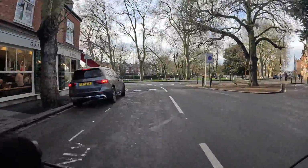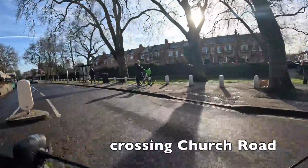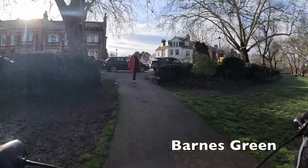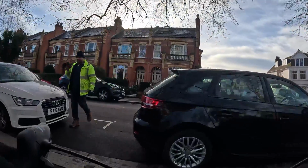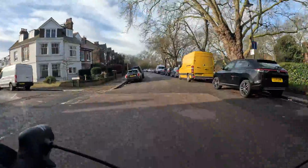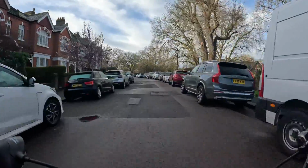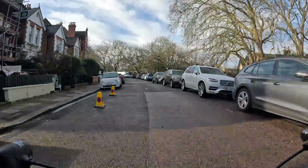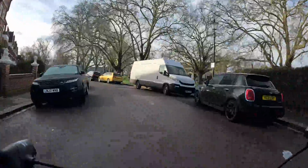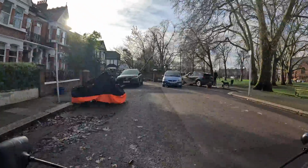We now need to cross Church Road to get onto the common, and I use this little protective island here, which allows you to cross one lane at a time. It would be better to have a cycle crossing over that street though. There is a zebra crossing there which could be converted into a parallel crossing which you're also allowed to cycle over. Normally there would be a dropped kerb leading from Barnes Green there onto the crescent which we're on now, but unfortunately someone had parked an SUV on it, so we did have to push past that.